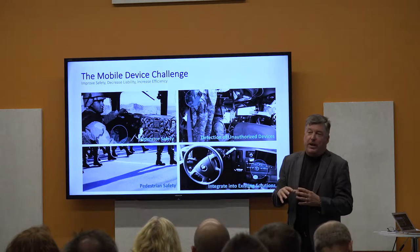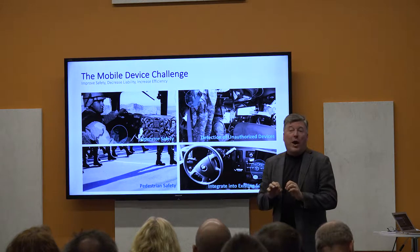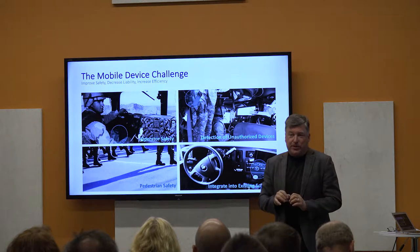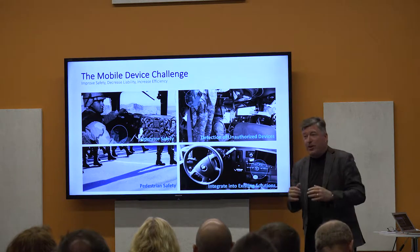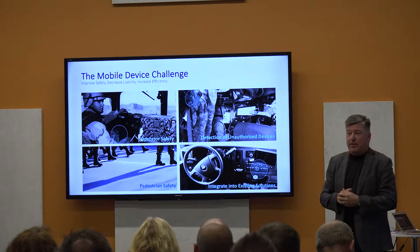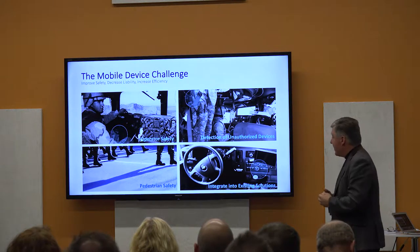And so if any device in the vehicle has our software on it, we can determine whether or not there is another device in the vehicle that does not have our software on it. I don't know where it is in the vehicle, but I know it's in the vehicle. And based on that, you can send a report or a message to somebody in charge to say, there's an unauthorized device brought into this cab. It's up to you to decide what you want to do with it.